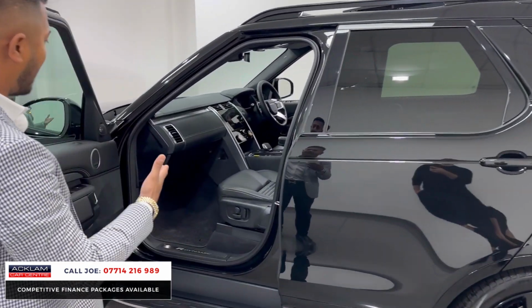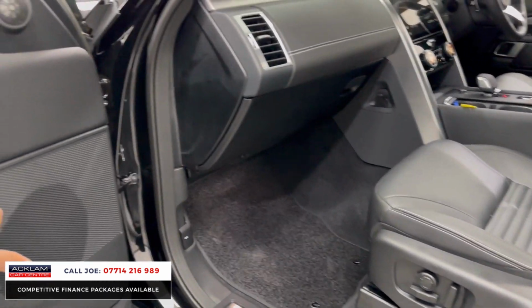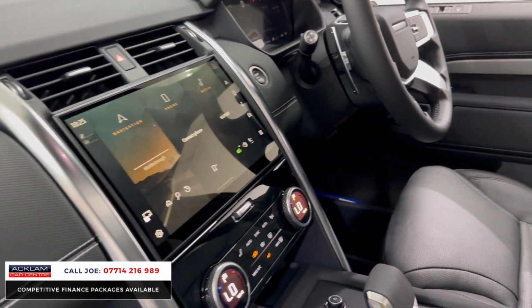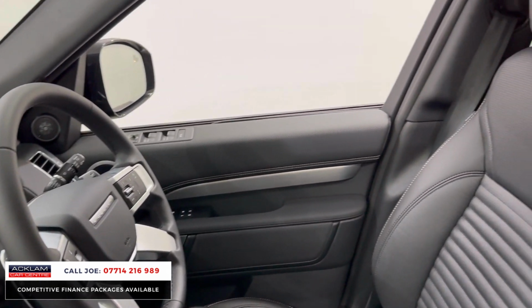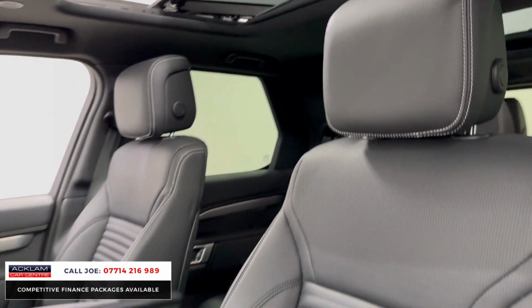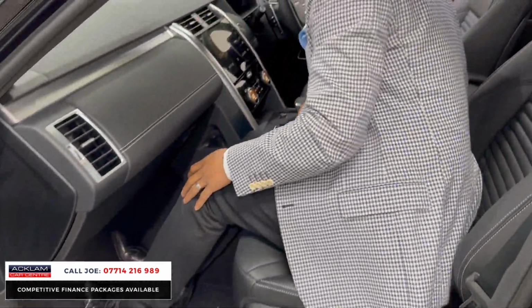panoramic roof. As for the interior, well, it's absolutely stunning. It's comfortable, it's spacious, like I said, Meridian sound system. You've got electric seats there, heated seats, touchscreen media system with a new screen, full digital dash, multifunctional steering wheel. You've got the short shifter gear stick there, centre armrest with the captain's seat. And then as you get in here, as I mentioned, there's loads of space.